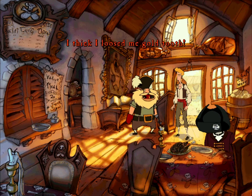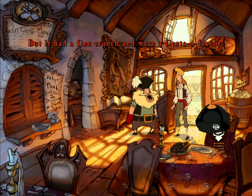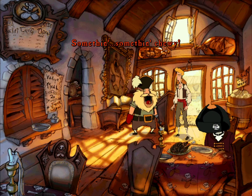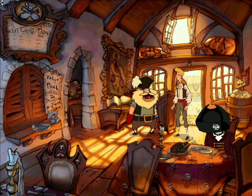Ouch! I think I loosed me gold tooth. Arr, I knew sweets were being bad for me teeth. But it had a fine crunch and were a fiesta of flavor. From now on, I'll be sticking to fleshier foodstuffs. Something chewy. Well, there I go again. This old salt's got a craving for something to squish between me teeth.